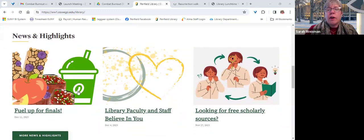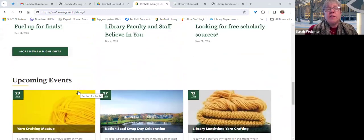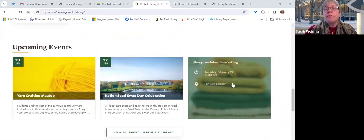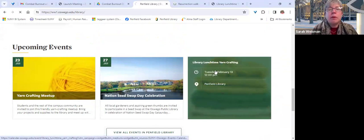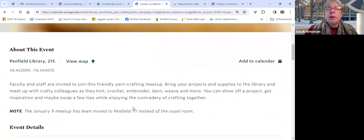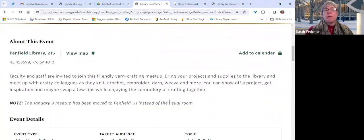But another activity I want to draw your attention to is the yarn crafting meetups that we're doing. We have 2 different monthly yarn crafting meetups. One is for faculty and staff, and that's a lunchtime meetup. We have it advertised on our webpage. Faculty and staff come, bring your supplies, and you can do knitting, crocheting, embroidering, darning, weaving, whatever you like. It's really fun and relaxing.